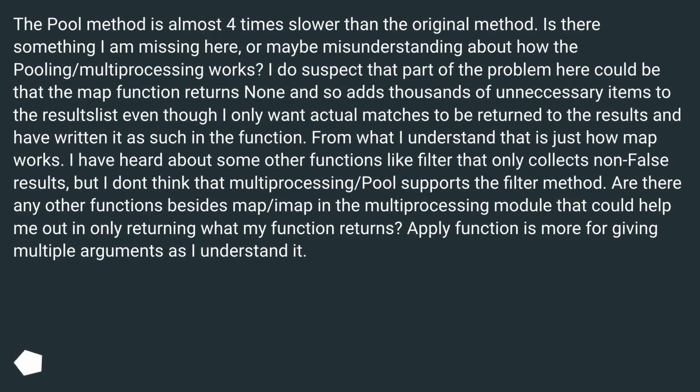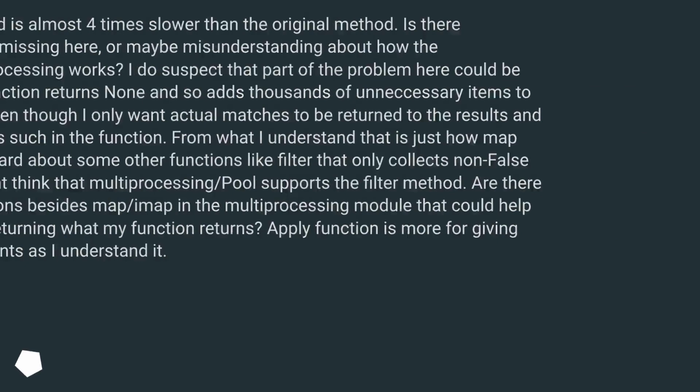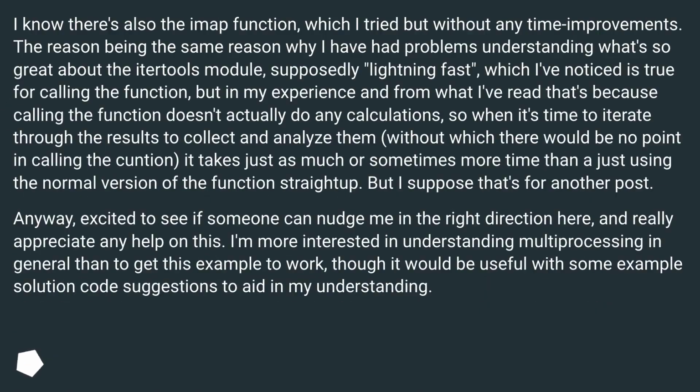I have heard about some other functions like filter that only collects non-false results, but I don't think that multiprocessing/pool supports the filter method. Are there any other functions besides map/imap in the multiprocessing module that could help me out in only returning what my function returns? Apply function is more for giving multiple arguments as I understand it. I know there's also the imap function, which I tried but without any time improvements.